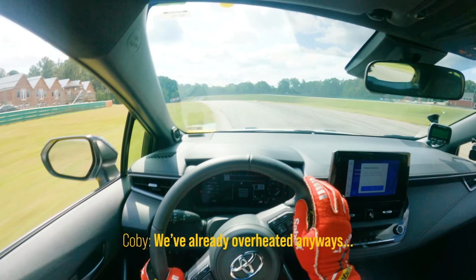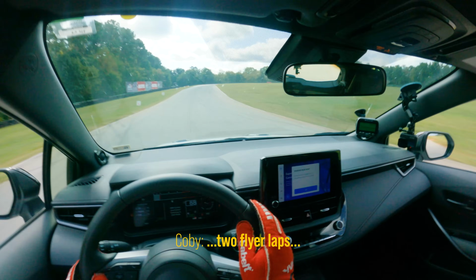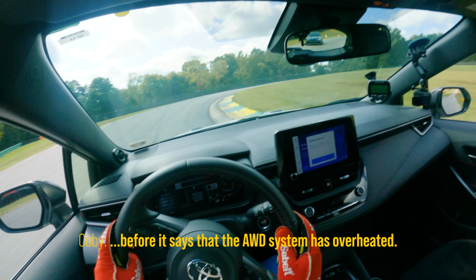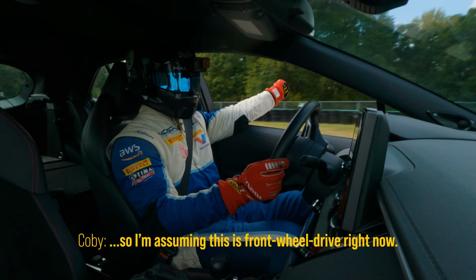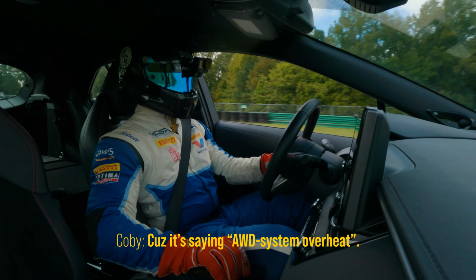We've already overheated anyway, so it looks like I get 2 flyer laps before it says that the all-wheel drive system has overheated. So we have completely overheated the all-wheel drive system, so I'm assuming it's just front-wheel drive right now, because it's saying all-wheel drive system overheat.